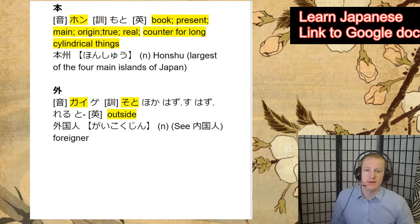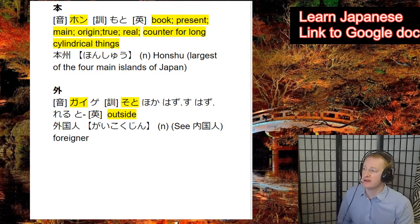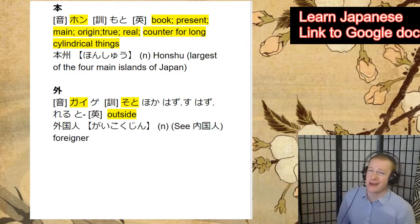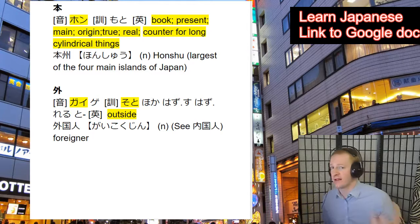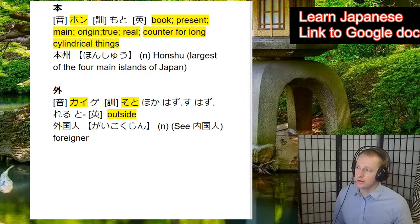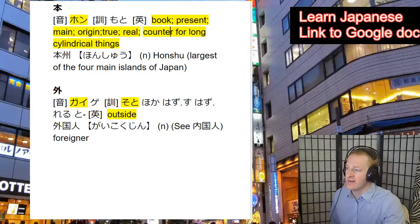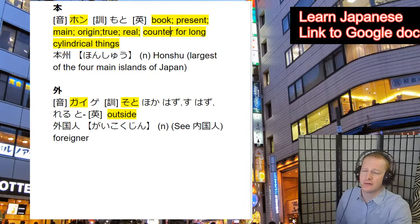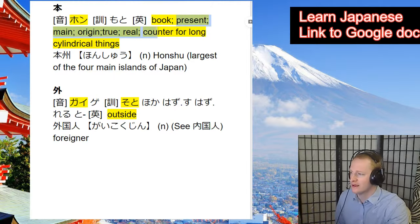All right, next one we have hon, okay? This is actually a really cool kanji. I like this one quite a lot. Very, very archaic, ancient kanji. It's been around for a long time. Now, most of you will know it as hon, okay? And this is a very good way to remember this kanji, all right? It just means book. But as you can see here in the yellow, it's got some eclectic different meanings from book, okay? We see present, main, origin, true, real, and counter for long cylindrical things.